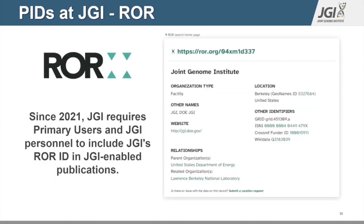And the final identifier type that I'll talk about just briefly is ROR identifiers, which JGI has also started using recently. ROR stands for Research Organization Registry. I'm pretty sure, I could be wrong about that. Please correct me if that's not true. It, like ORCID, is free, open, and community-led. What ROR does is assign persistent identifiers to organizations. This is similar to what ORCID does for people.